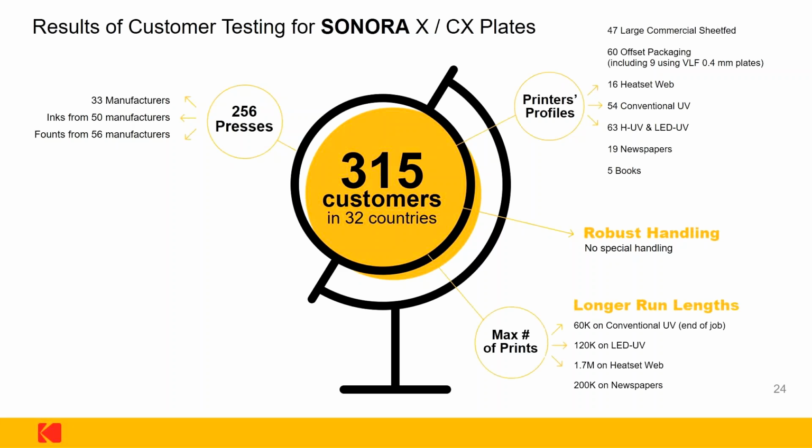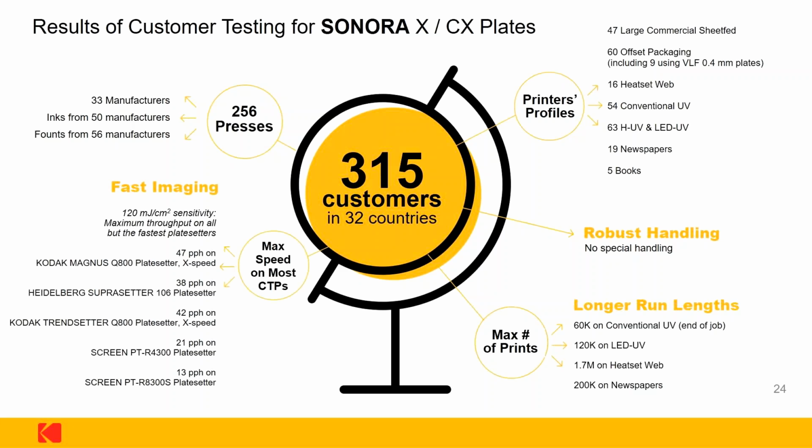Now, some of the numbers here on the screen are outside of specification. These are some of the data points that we've been able to obtain from some of the printers, such as we have 120,000 on LED UV. The plate's rated for 75,000, but in some cases we're able to achieve 120,000. 1.7 million on a heat set web. So that's well outside the specification, but the point is this plate is now reaching further beyond what process-free has been in these marketplaces. The fast imaging allows fast throughput, maximizing the throughput through all of the fast devices out on the marketplace today, whether it be Kodak Magnus 800, Heidelberg plate setters, Kodak Trendsetters, Screen plate setters, and so on and so forth.